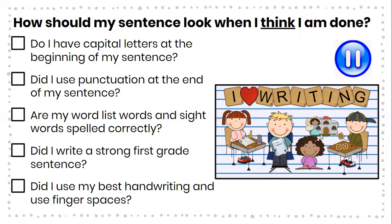Finally, did I use my best handwriting? Like, oh my gosh, if I gave this to Miss Perry and mailed it to her house, would she be able to read it? If I think maybe, or I think no, or I don't know how to answer that question, let's try again and try to do even better handwriting. Included in your best handwriting is using finger spaces, because if your words are all squished up together, your teachers can't read that either. I cannot wait to read these fantastic, fabulous, strong first grade sentences.